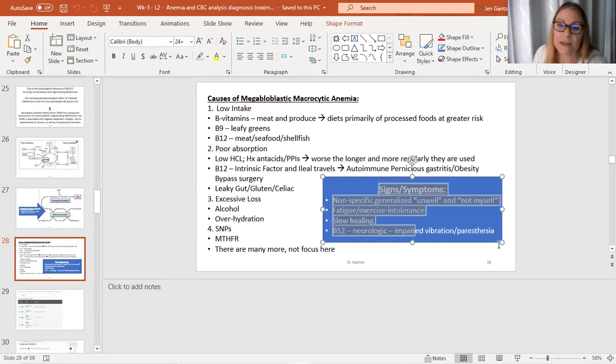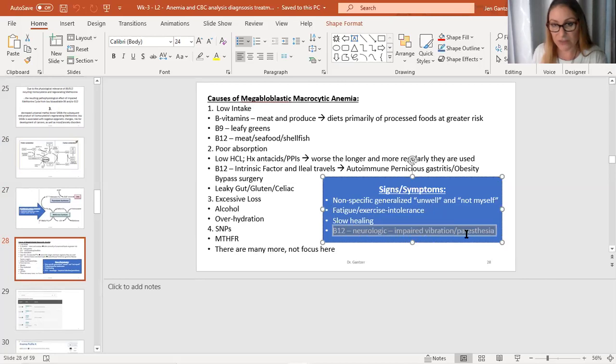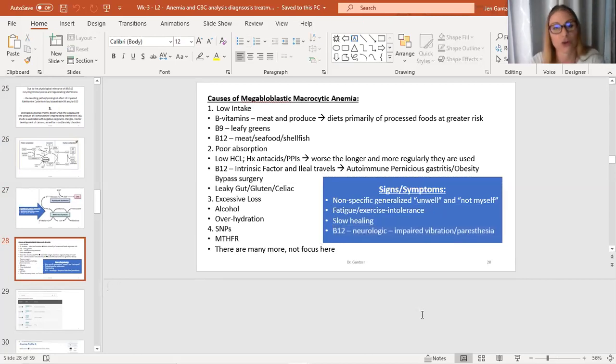Now, what does this mean clinically? What are our signs and symptoms? If you have megaloblastic macrocytic anemia, you have all of the symptoms already associated with macrocytosis. You've just got anemia on top of it, but that means that you really don't feel good, right? You're unwell, you're fatigued, you're exercise intolerant, you're likely to be short of breath because you're not delivering enough of your red blood cells. You're not healing well, and you also have, especially if it's a B12, I want you to think of a neurologic.